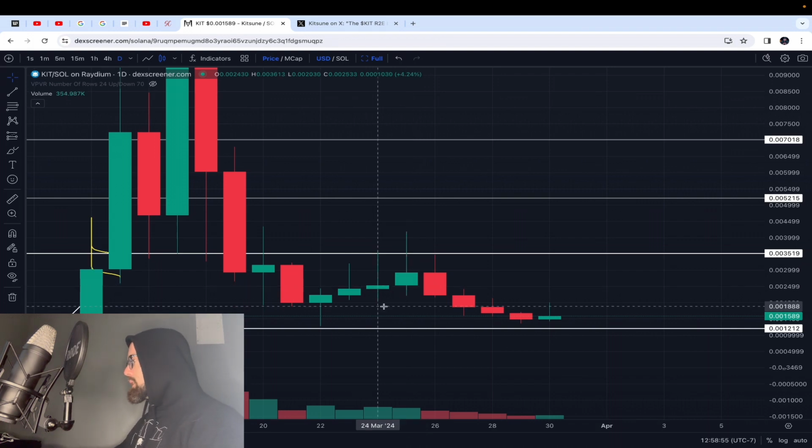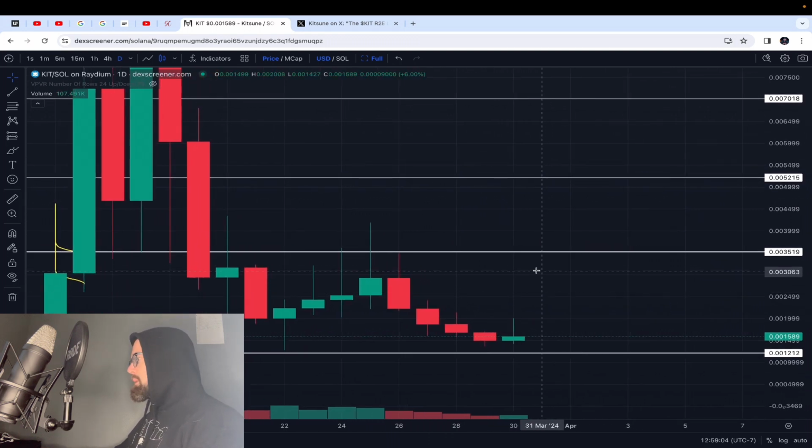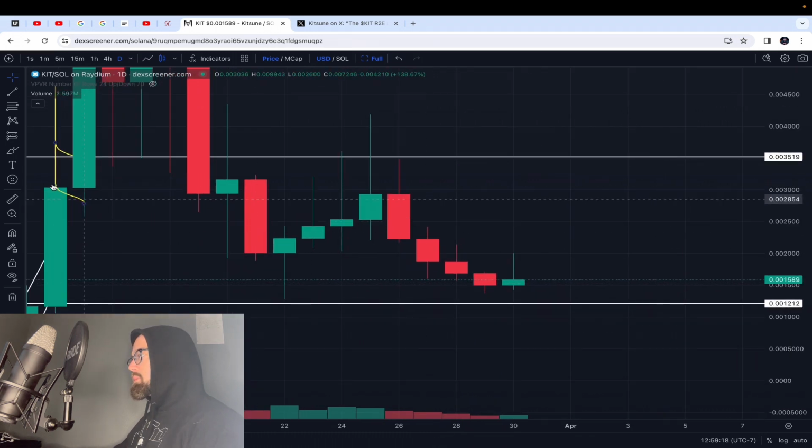And then you keep watching, and it had 4 green candles in a row. These are the daily. Goes up to the neckline at 3.5 million. So the key levels, by the way, are 1.2 million and 3.5 million, all right? So it went up to the neckline, then it sold off. This is a bearish engulfing, sold off. And guess what? It's finding support at this previous level that it touched right here, all right?